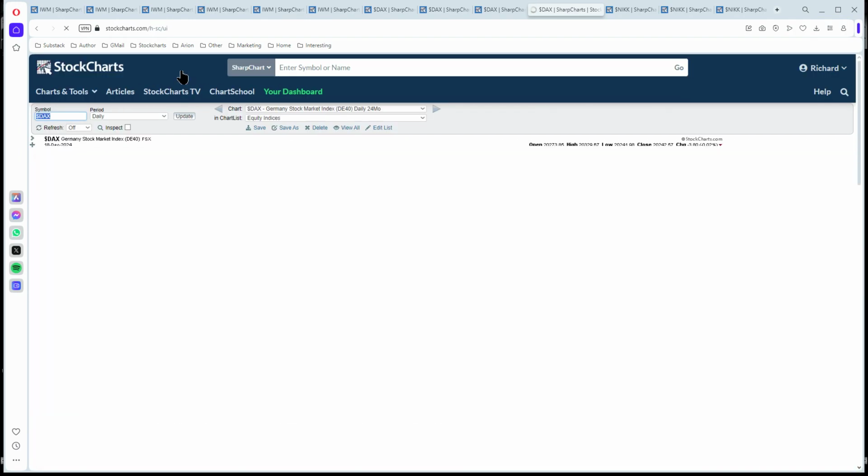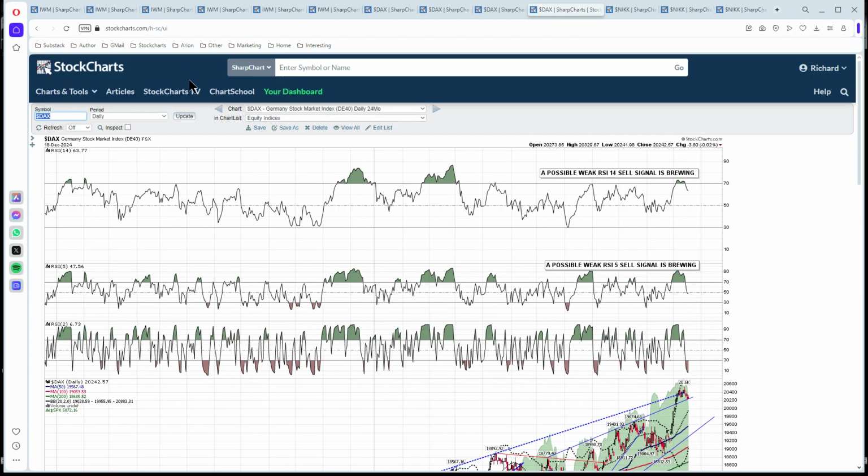Let's have a look at DAX. DAX, we've got, didn't see much of a move down. I'm wondering if we'll see a retest of this and then a rally. I think a retest of these highs are on the cards here.